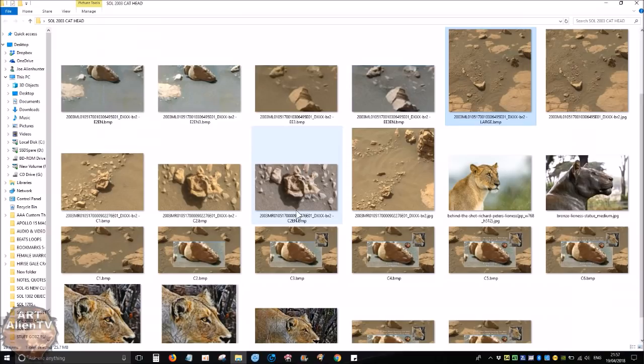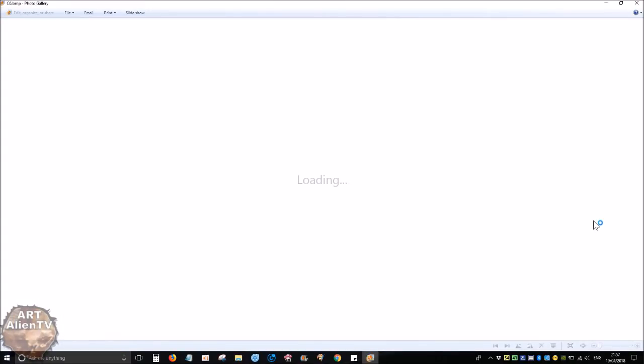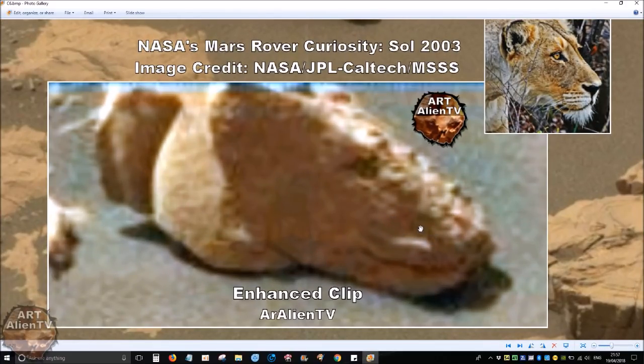Let's look at the enhanced clip again. I think it was that one. Yeah, was it this one? Yeah, and you've got this really bright kind of whisker, and if you look at the details on this lioness, you have rows of kind of holes here in the sort of maxilla, where the whiskers would come out, almost like we have here. We've got these little pits and holes. So that's a bit of a match.